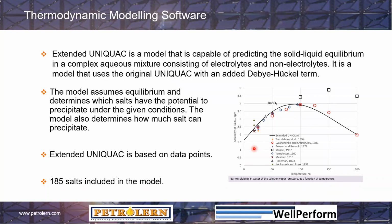The software itself that we're using is called Extended UNIQUAC. It's a model that is capable of predicting solid-liquid equilibriums in a complex aqueous mixture consisting of electrolytes and non-electrolytes. That means that it can take salts such as sodium chloride and gases such as carbon dioxide, and if you tell it how much there is of these two different components, then it can tell you the equilibrium, using a thermodynamic approach. The model has equilibrium assumptions. So it's an equilibrium tool, so to speak.